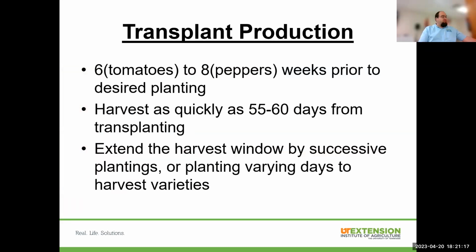When we're talking about these, typically we're talking about transplants that we're putting in our garden. We don't have to. We can absolutely direct sow tomatoes and peppers if we wanted to. Typically, we don't because when we put a plant out there, it's older, it's already been growing, we get to harvest faster. That's why we do transplant production.